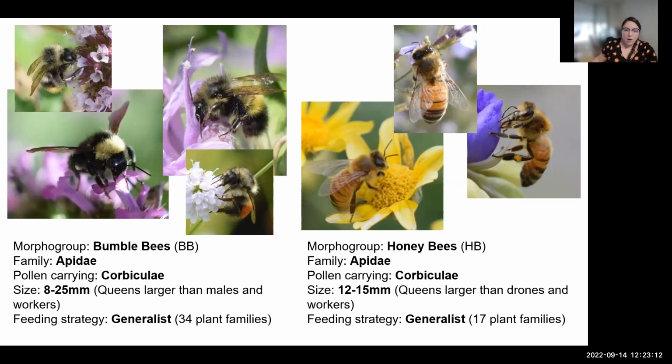These 2 groups are both social bees, so they both have queens and they both have worker structures. Honeybees are eusocial, so they have a hive structure in which they are all independently working for the queen. They all have different tasks, whereas bumblebees have a much looser, nest type structure. They both have generalist feeding strategies, which means they don't really care what flowers they're eating. They just want to feed on flowers.